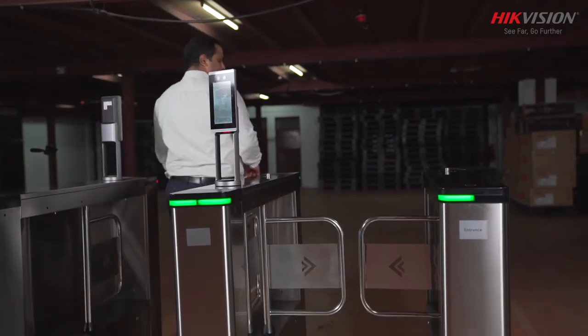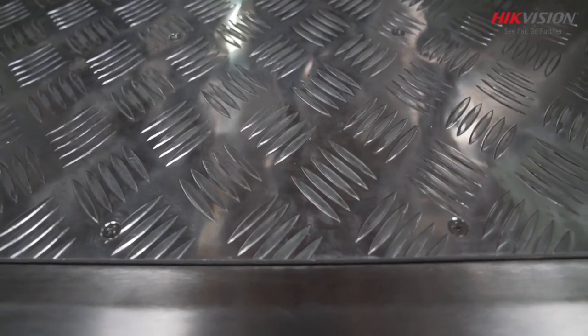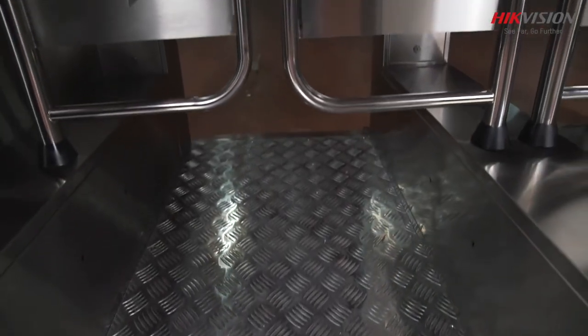Hikvision Swing Barrier Turnstile's USPs. It has a sleek design, high speed passing through, made with premium quality stainless steel, and high performance of anti-tailgating.